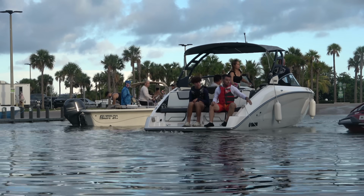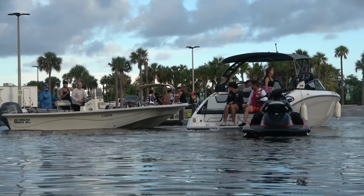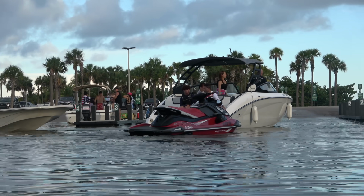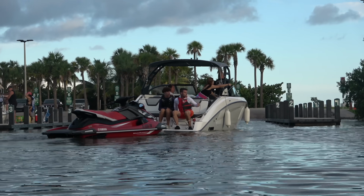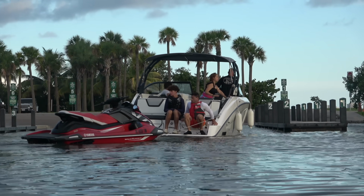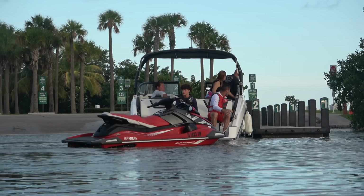And here our next boat's going the opposite of the first clip we showed, where the jet ski was towing the boat in. Here we've got a boat towing a jet ski in. And again, at least the jet ski's a lot smaller, so it's a little easier for the boat. It won't feel it back there so much. But you still got to be careful on approach when you're coming in.